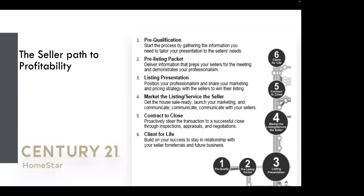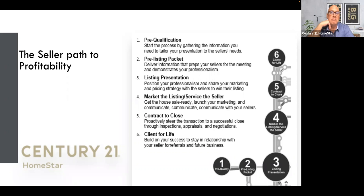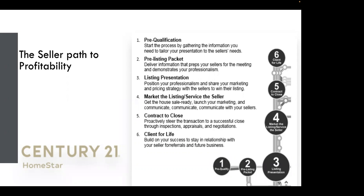Most of those leads, to be honest with you, are buyers though. Listings, you kind of got to get them on your own, talking to people in your neighborhood and such. But the pre-qualification part of it is just meeting with the seller to see if you're going to be a good fit. Show them the pre-listing packet from Toolkit CMA. Don't necessarily give them their market value for their house, but you can show them what the market is doing in their neighborhood until you get the exclusive rights signed by them. Do you concur with that?